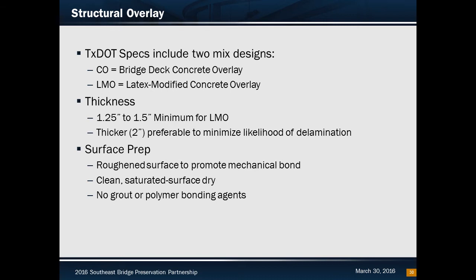And really, the clean, saturated surface dry is just absolutely critical. We can't emphasize that enough. Everybody who's ever heard me present on anything hears me say that. It could be not related to concrete, and I'll manage to get clean, saturated surface dry in there somewhere. We don't use grouts, we don't use bonding agents, anything else. There's nothing more effective than clean, saturated surface dry to get the concrete to bond properly.